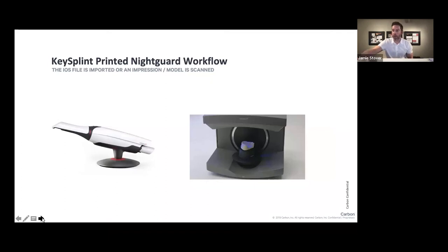I'm going to look at the workflow here really quickly, and then we're going to move on to the Q&A. We watched that video, and it gives you an overview of the workflow. I'm going to move through it here.